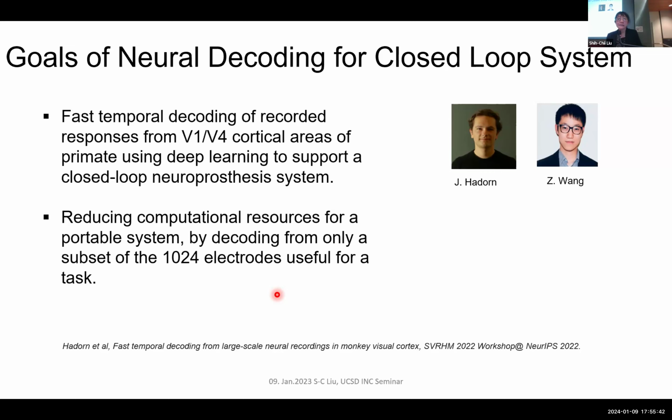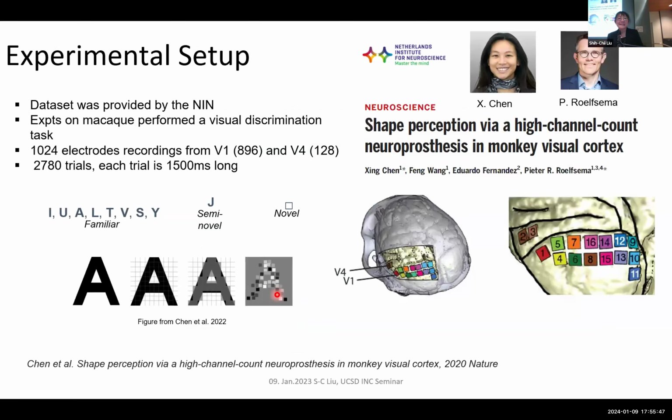Because in this recording data set, you see that I'm going to pass the state-of-the-art work. So this is the data set that we got from Jing Chen and Peter Roelfsema over at NIN, and it was from a Nature paper published in 2020, where they had 16 Utah arrays implanted in V1 and V4 of the primary visual cortex. And so the experiments here were done where the macaque performed a visual discrimination task.